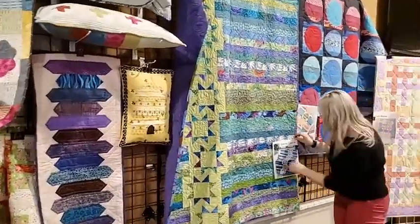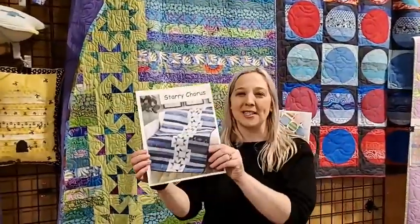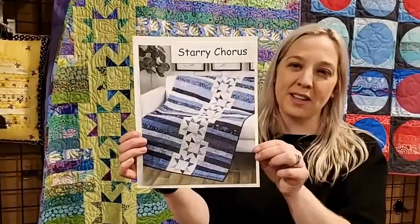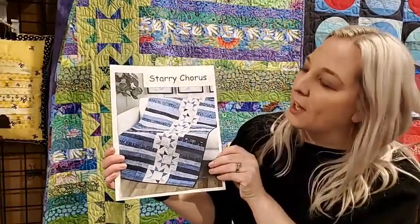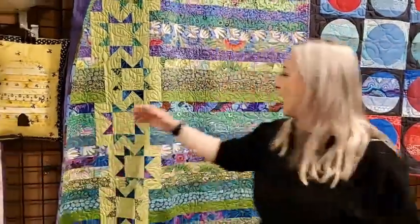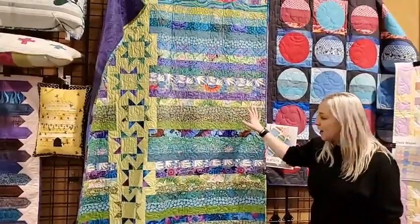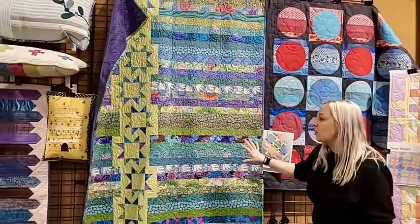So I'm going to talk to you about Starry Chorus. And so here is the picture of what it looks like in the book. And you'll see it's kind of traditional looking. Well, I kind of put my own spin on it. And I went into Cafe land. I used the Cafe fabric, and I love the greens, kind of went with the green theme.